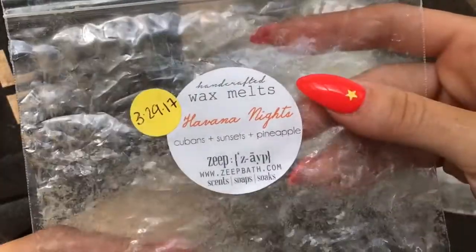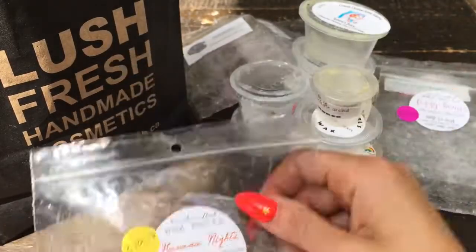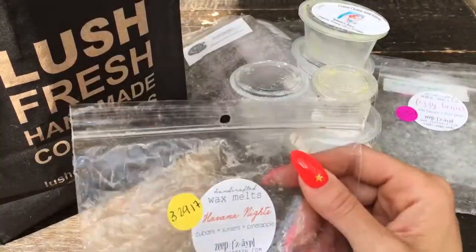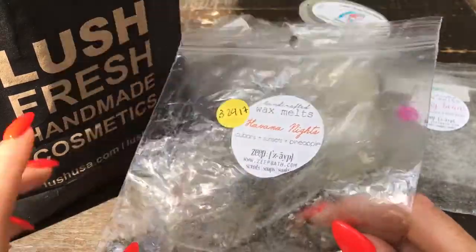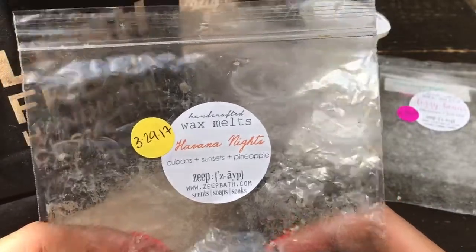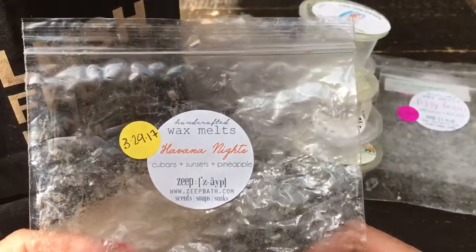Zape Bath Havana Nights. This was incredible. This was so good. Oh my God, this was so good. I love this. I cannot wait till she pours this again. I liked it better in June than I did in August. So this, you definitely got the tobacco from the Cubans. It was a tobacco pineapple scent, and it was so fresh and unique and different and masculine.